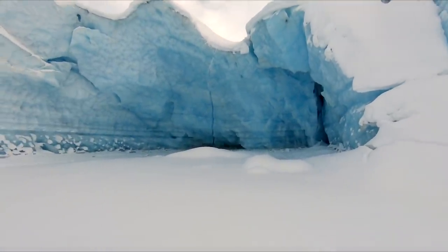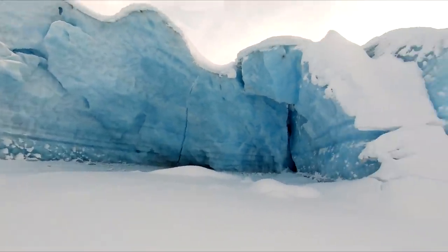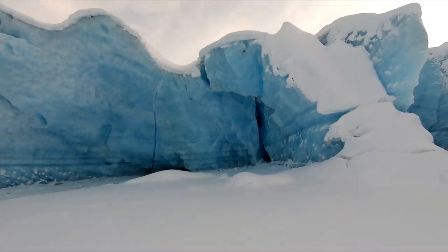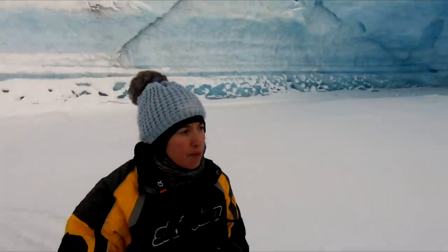Hello! Do you see the face? Do you see that face right there? I kind of do, yeah. What? The nose? And the eyes? Face, yeah. Look, there's a cool cave on this one, too. I think that's the one people walk on.